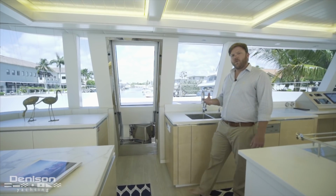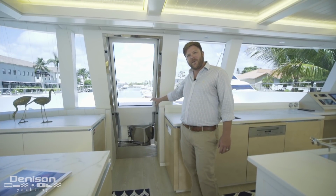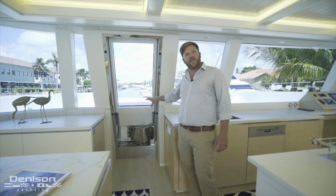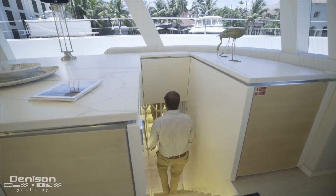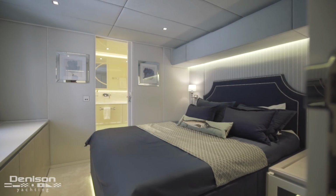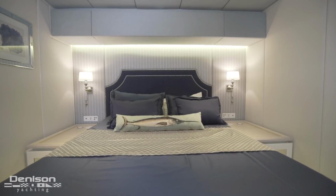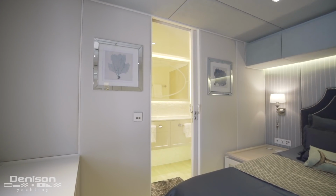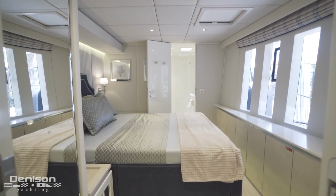Before we end our tour in the port guest staterooms, I also want to show you guys the forward cockpit door, a feature found on all Sunreefs in the New Beginnings range. Turning forward from the landing, you get to the fourth ensuite guest cabin. Moving aft from there, we get into the fifth and final ensuite guest cabin.